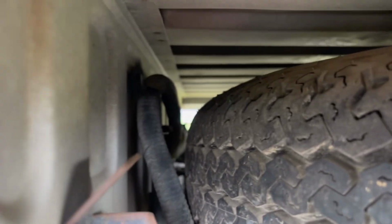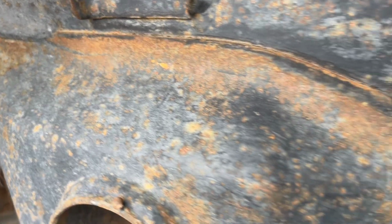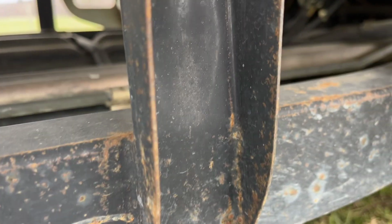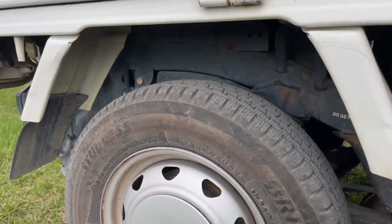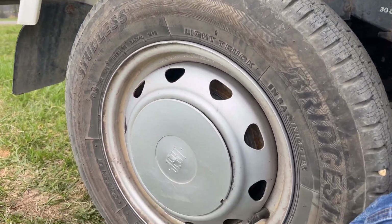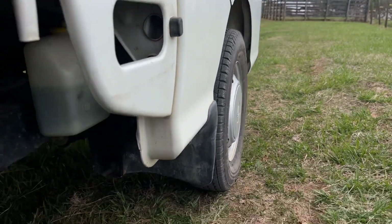Hard to really see in there. The frame has just surface rust on it. You can see surface rust. Here is your VIN number. But no rust damage. We're not talking any damage. Just surface rust. Another nice tire. Nice wheel. And it has a center cap up there also.